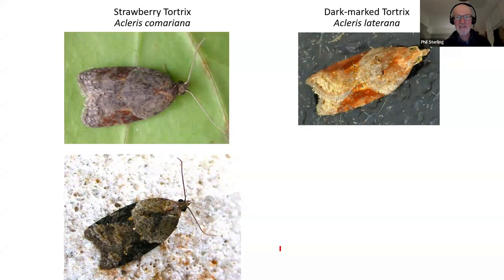Right, here's another species pair that I think we ought to be separating, and that is the Clarice. So these are Clarice. So that's the dark marked Tortrix, Clepsis laterana, and the strawberry Tortrix, Clepsis camariana. So laterana on the right, camariana on the left.